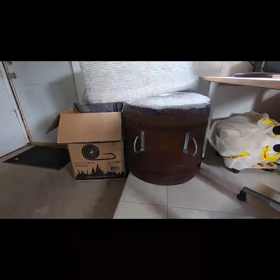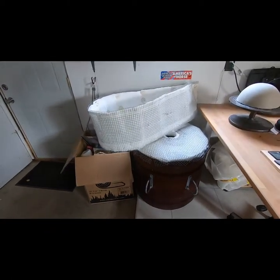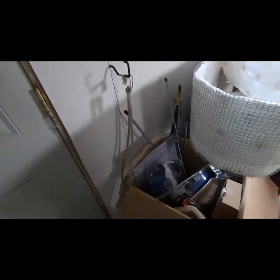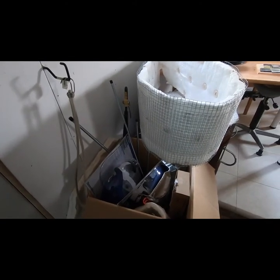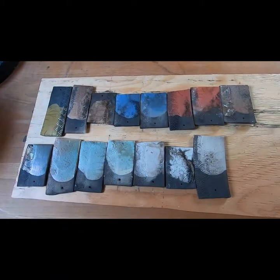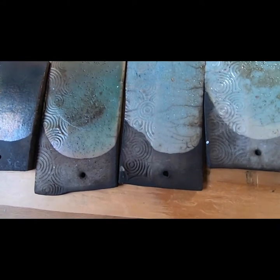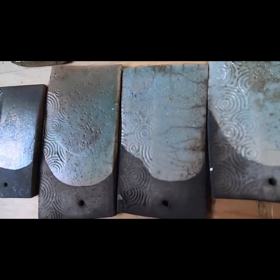Here is my raku kiln. On top, you see its windshields, and beside is the material. The tongs, the torch, the face protection. Here are the clay samples for raku firings. You see the clay darkened by the fire and the typical crack effect in the glaze.